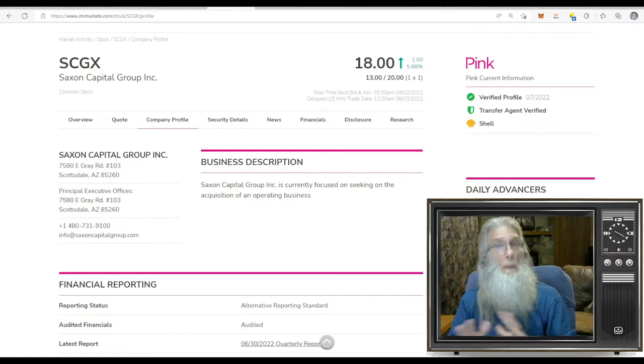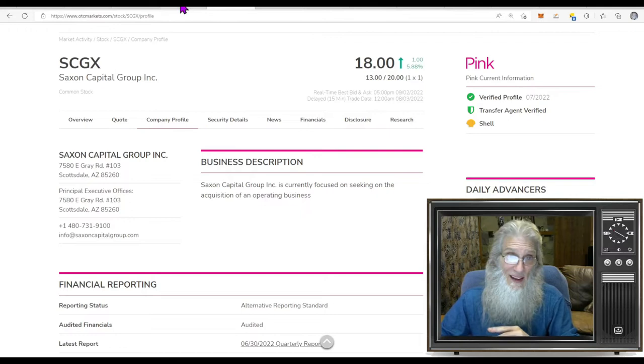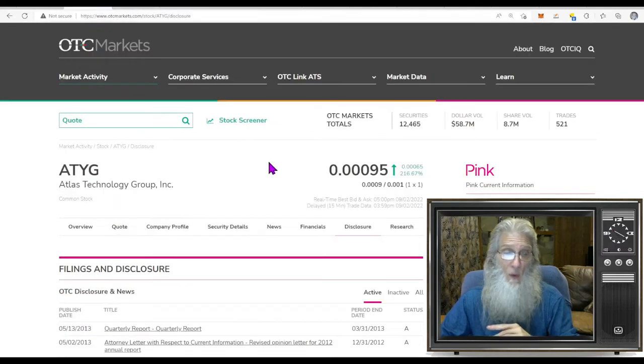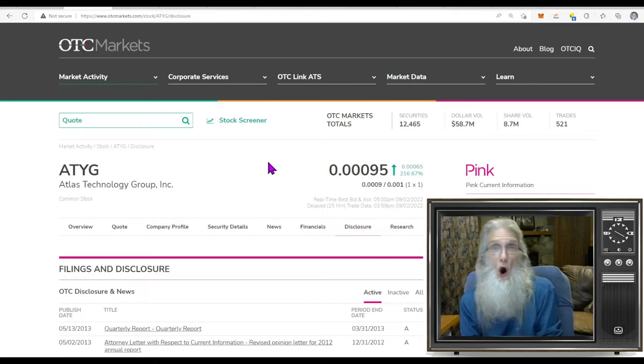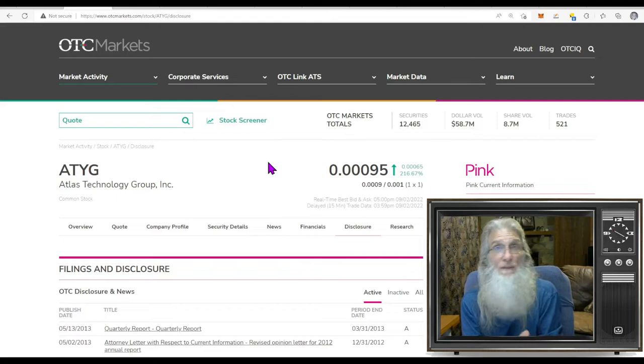I don't know. But here's the thing. I don't think it matters. I think that this stock over here, ATYG, is running because everybody thinks what I just told you. And if we're wrong, is it going to stop the stock from running? Probably not. Confusion will keep a stock running just as much as the truth will. So I really don't know.